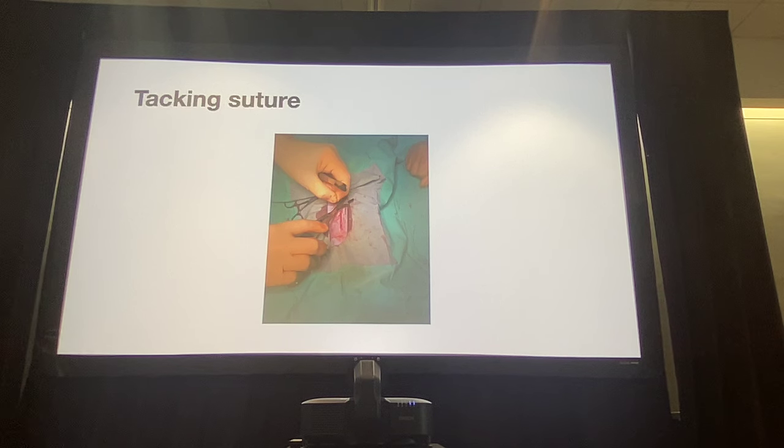You can do the bite, so you start your placement, you go like this far, right, instead. And then make it, yeah. This is the other side, and that'll help you bring the suture together.